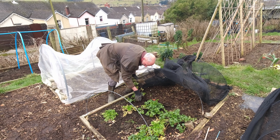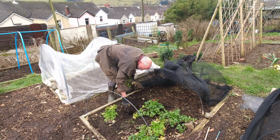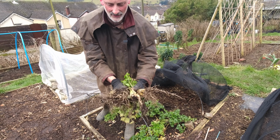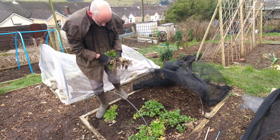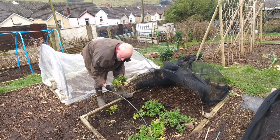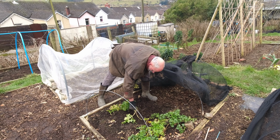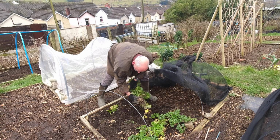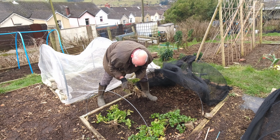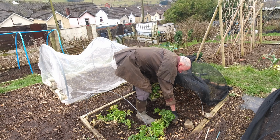And sure enough, if you look at the size of these, that one's not so bad, but they really are tiny. And by the time you've taken the roots off and the leaves, there really isn't anything left to eat. So I don't really want them to carry on taking goodness out of the soil. I'm going to take the best couple, I think, and see if I can salvage anything.